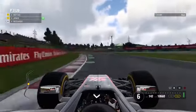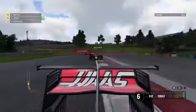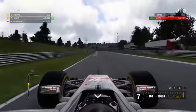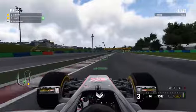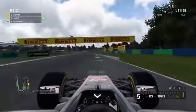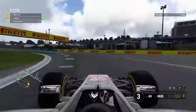But it's not too bad of a run through this little section here. I think we have the downforce for it. Of course we did have the downforce upgrades before, earlier in the season, that has helped us. And I think we can just about nip ahead of Ricciardo. But it's going to be down the start-finish straight where we're going to struggle there.